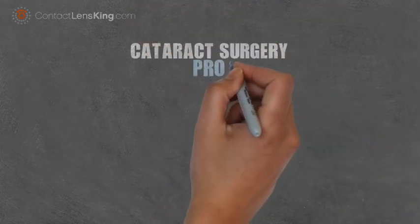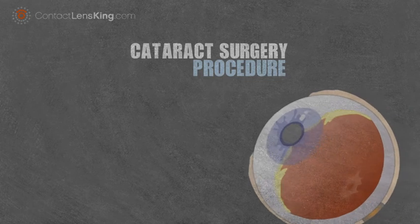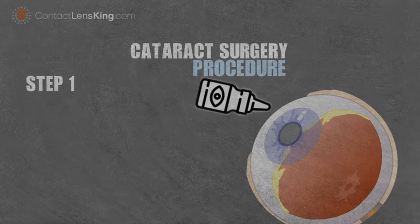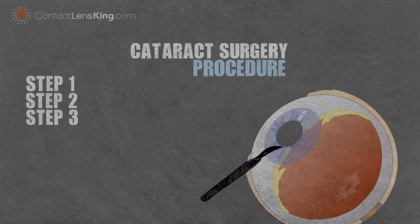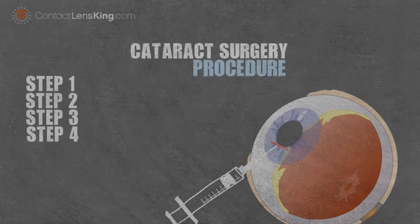Cataract surgery procedure. Cataract surgery involves replacing the cloudy natural lens of the eye with an artificial or intraocular lens. Here is a basic step-by-step illustration of the process. Eye is dilated using eye drops. A local anesthetic is applied to numb the eye. A small incision is made into the eye using a surgical tool. A viscoelastic fluid is injected to stabilize the interior of the eye.